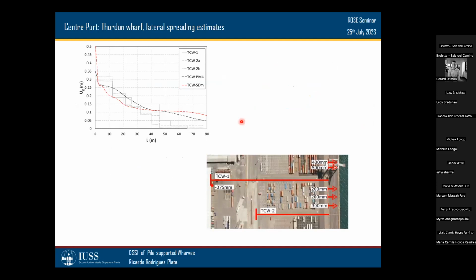This was for Gioia Tauro. Now for the Port of Wellington. Why are we using the Port of Wellington? All of this framework for modeling the wharf and the soil in the same model to obtain reliable estimates of kinematic and inertial loads needs to add robustness to the conclusions of these studies.